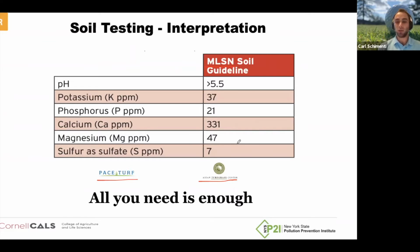And they're very simple to interpret. Basically, all you need is enough, right? So 37 parts per million, if we're looking here at potassium. If your soil test says 60, you're good to go. If your soil test says 120, you're also good to go. 120 and 60, not really any difference there. There's no optimum amount. That's the difference between this interpretation method and some other ones. All you need is to be above 37 parts per million. And they say, through their data, that's plenty for the turfgrass to have what it needs to grow.